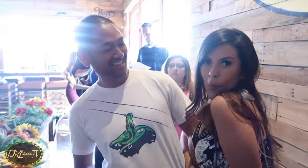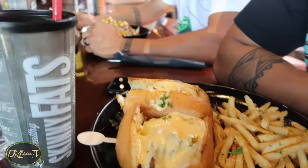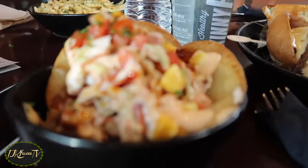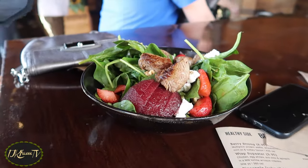You guys, we're at Skinny Fats and I'm with Sarah and Vic. What is your video blog? You are skinny, stop. Gerald got the skinny cheeses. The goat, greatest of all time. Vic got the ahi taco. And I got an ahi taco because it's my favorite here. And Sarah got the goat.